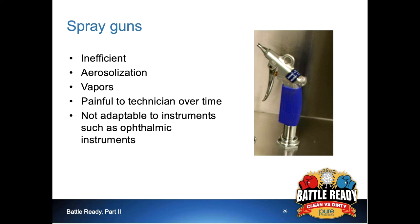Contaminated liquids become even more dangerous when they're turned into a vapor. Vapors not only coat staff members in fluids, but land on hard-to-reach surfaces. Vapors also travel farther, making their way quickly across small departments. While a spray gun is more ergonomically friendly than a syringe, the effort to keep the trigger engaged can build stress over time.